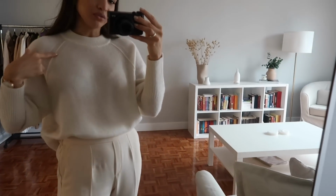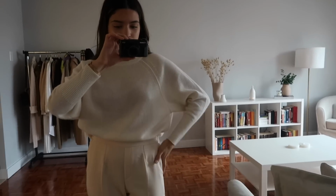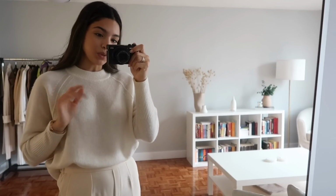I just find this cut is so classy. You've got your crew neck, this beautiful detailing here, and then the sleeves are just so beautiful. They kind of taper in at the wrist. So I find them to be so classy and so comfy when you're around the house.